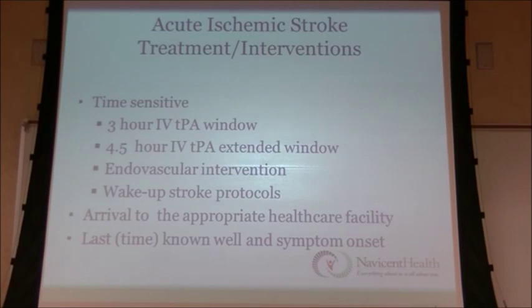Endovascular interventions, these are certainly opportunities that we have for our patients, particularly our surgical patients, someone that may be in STICU, or someone that may be in CVICU. Just because we can't give them TPA doesn't mean that they might not be eligible for some type of endovascular intervention. And then our wake-up strokes. Those are probably the most common. Those patients that come in that went to bed fine and they woke up with their stroke. And there are some studies going on here in the state of Georgia where they're actually studying wake-up strokes and doing interventions and that sort of thing. So, arrival to the appropriate health care facility, and when was that last known time well?